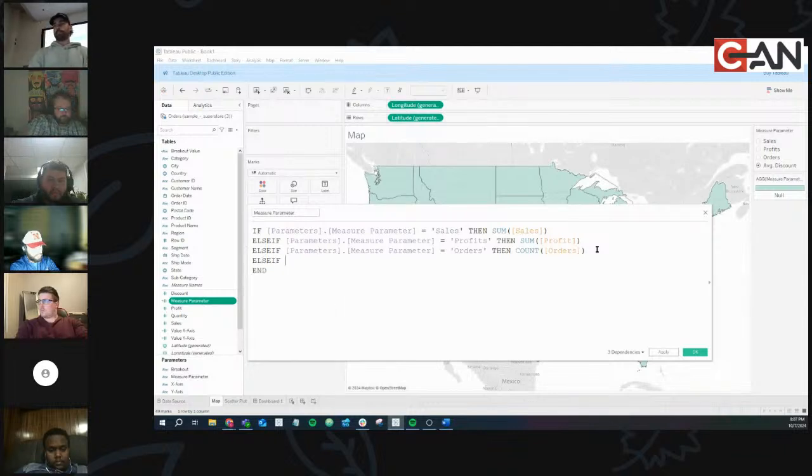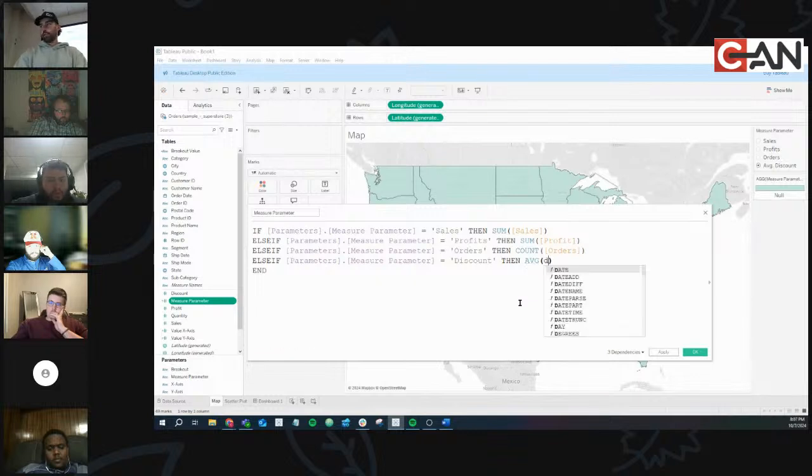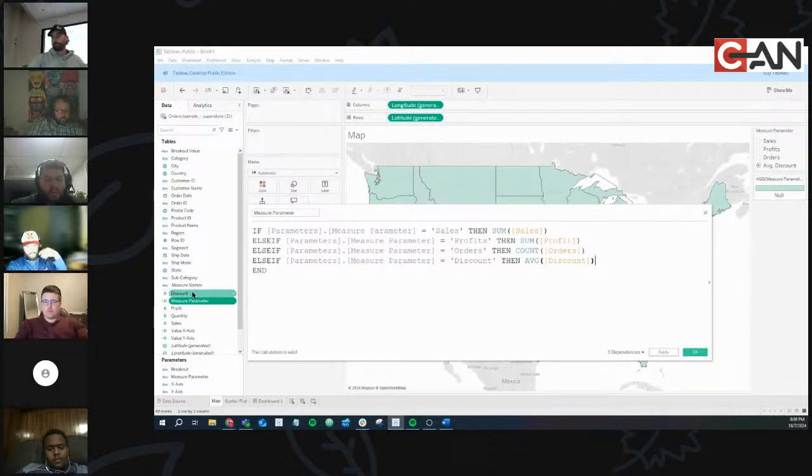So I'm going to go else if measure parameter. And again, you don't need to worry about the parameters dot, just type in measure and it will pop up, measure parameters, equals, now what am I going to type here? Discount, bingo, exactly like it shows up here. Not what I'm displaying here, I'm changing how it's being displayed for the end user's benefit, but I'm going to reference discount. Then, what am I going to aggregate by? Sum, count, average. Yep. So type in AVG, and we are going to be averaging our discount value here.